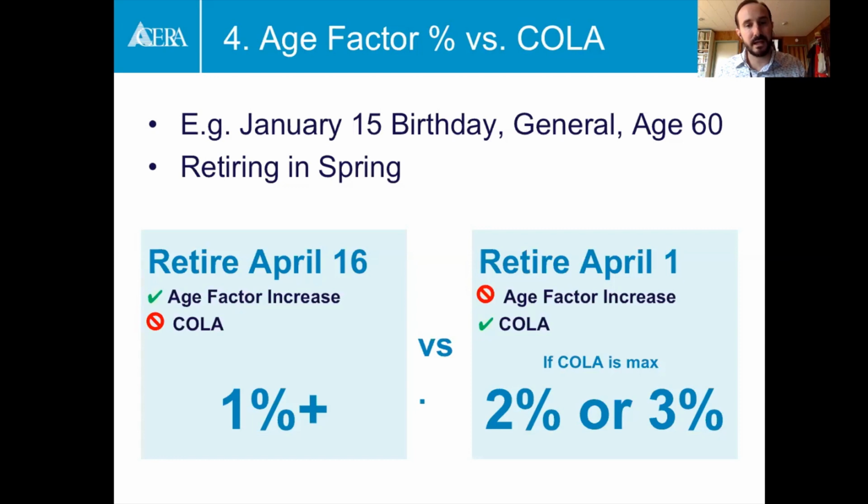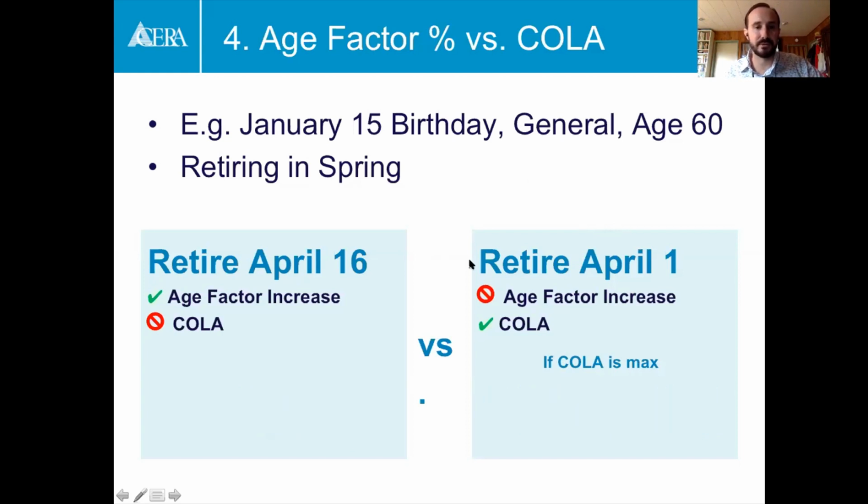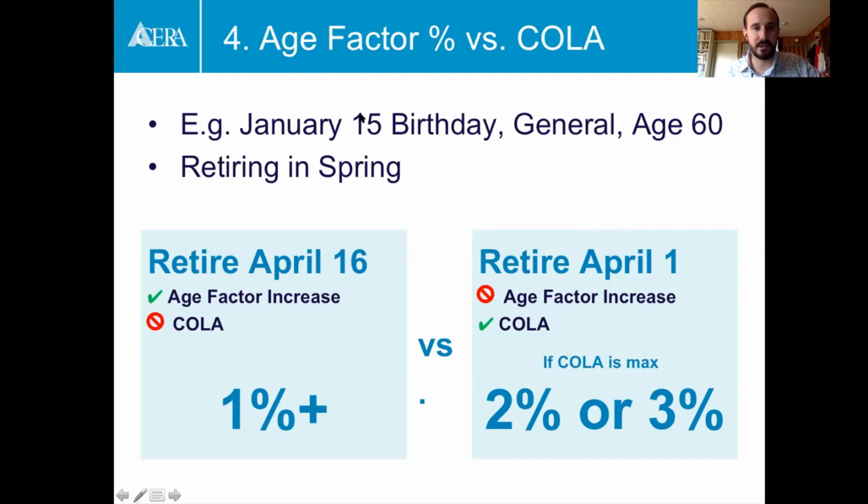So if you retire in the summer instead, you're going to earn more service credit. And maybe, if you retire in this scenario after July, you will go up another notch in the age factor chart for July 16th. The age factor percentages and the more service credit combined will beat the increase that you would have gotten for the cost of living adjustment. So if you're going to retire at any point in the rest of the year that's not the spring, you don't really need to think about the cost of living adjustment so much. You just want to think about those age factor percentage days.